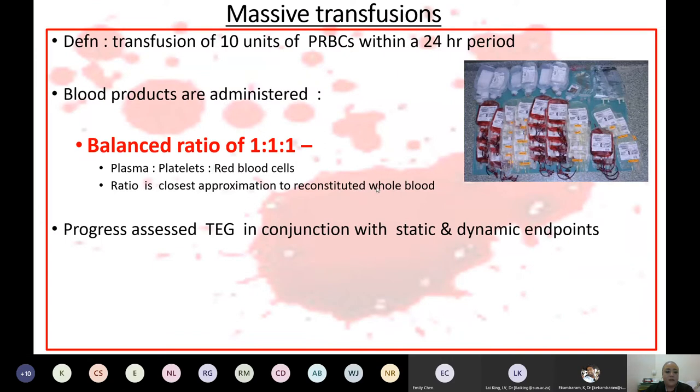If we look at massive transfusions, usually defined as a transfusion of 10 units of packed red blood cells in a 24-hour period, blood products are usually administered in a balanced ratio of 1:1:1. So that's plasma, platelets, and red blood cells. This ratio is the closest approximation to reconstituted whole blood, and progress is usually assessed with the TEG in conjunction with static and dynamic endpoints of resuscitation.